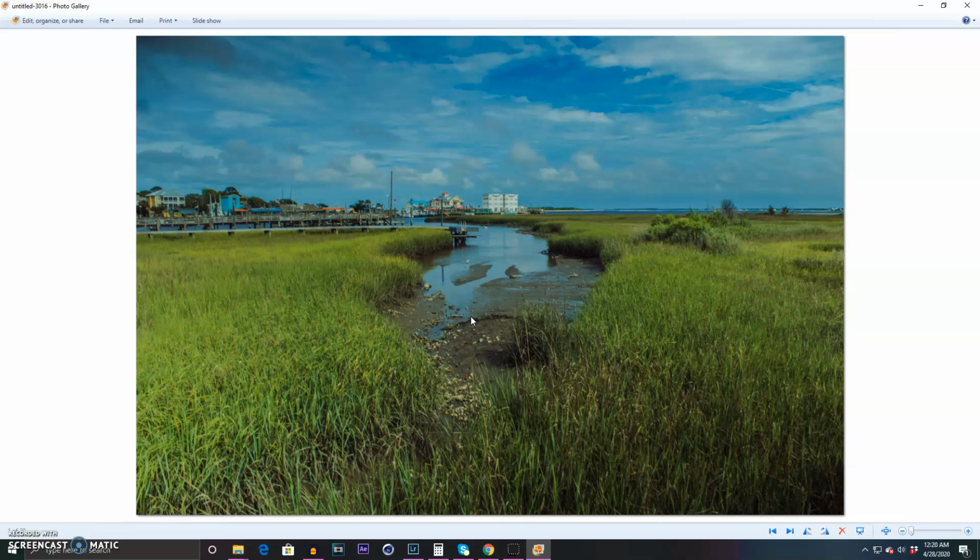If you're looking at just getting a beautiful landscape photo like I was trying to do here, it's definitely not the right time to do it. So that's what it looks like at low tide.